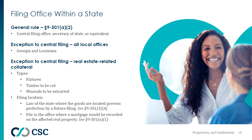When filing within a state, the general rule is to file at the Central Filing Office, Secretary of State, or equivalent. Of course, there are exceptions to this when filing in Georgia or Louisiana. If real estate-related collateral is involved, such as fixtures, timber to be cut, or minerals to be extracted, the filing location could be filed where the goods are located, and it also governs the perfection of the fixture filing, or filed in the office where a mortgage would be recorded on the affected real property.